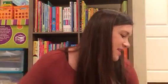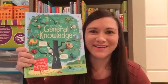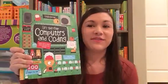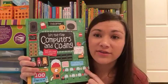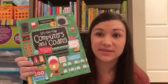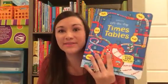Then we have the Lift the Flap. I have the Lift the Flap Picture Atlas, Lift the Flap General Knowledge, one of my favorites, and it just came back in stock. Lift the Flap Computers and Coding. This one's brand new, wonderful for your Minecraft lovers, and this is great because it's a topic that's really important right now. Lift the Flap Art and Lift the Flap Times Tables.